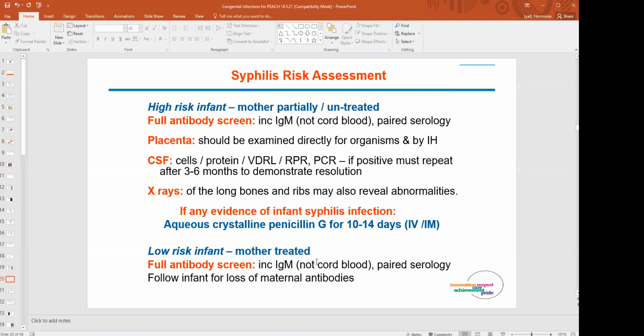And you want to do a careful assessment. A high-risk infant is going to be born to a mother who is either partially treated or untreated. And as I mentioned already about the placenta, it's very important to do a lumbar puncture to see if the CNS is involved, and to repeat that lumbar puncture after treatment to make sure that it's resolved. X-ray the long bones. And if there is any evidence of syphilis infection through the blood tests or the clinical findings, then the baby should be treated.